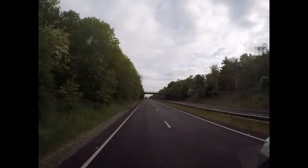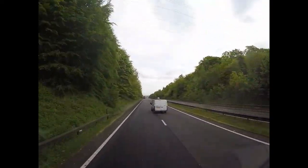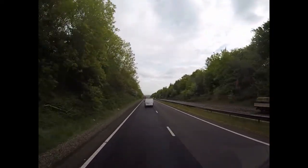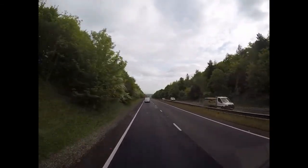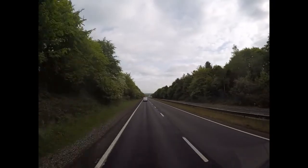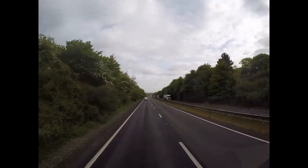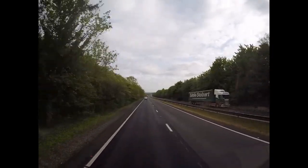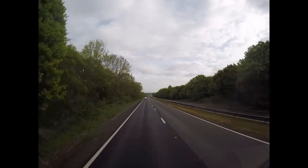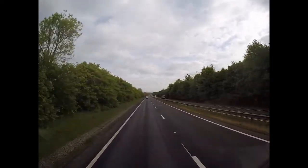Yeah, everything's looking pretty green. Lovely. My favourite time of year. I love this time of year. Fair few trucks on the road though. Engine brake kicking in, keeping my speed down for me.